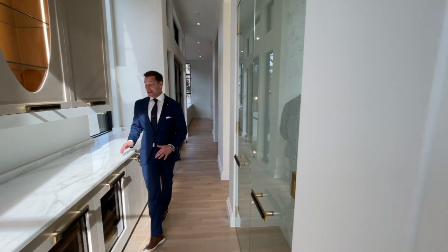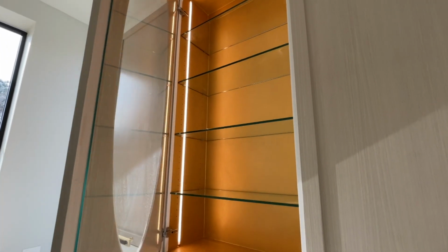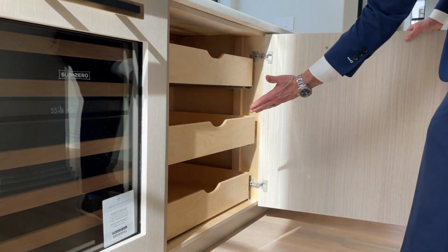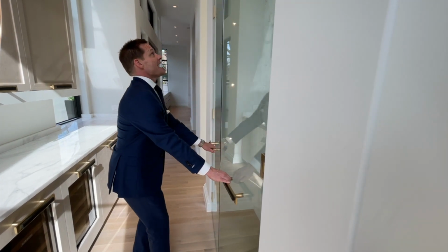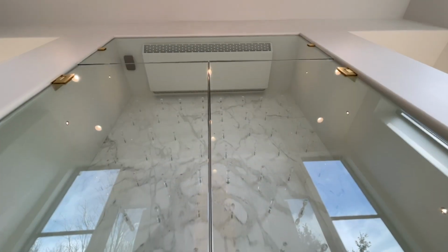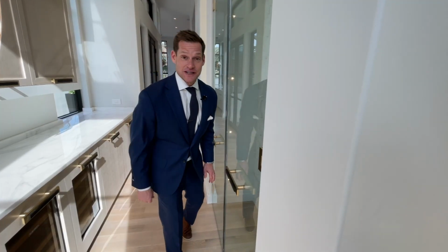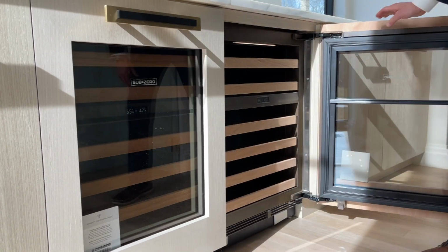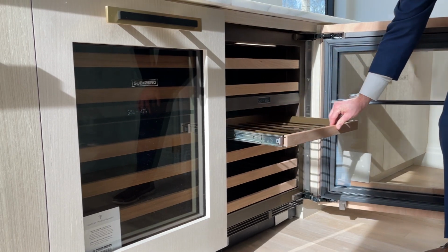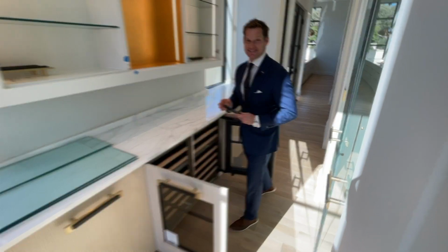Here in the Butler's Pantry, you're greeted with these marble countertops, custom cabinetry, and you got this incredible wine storage that features double glass doors and a marble back wall. And it's all climate controlled, so you can adjust your wine to the perfect temperature. Plus, you have 2 sub-zero fridges with slide out storage for your favorite wine. And you can control the temperature from your phone.